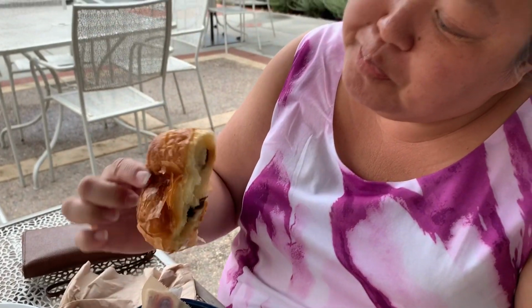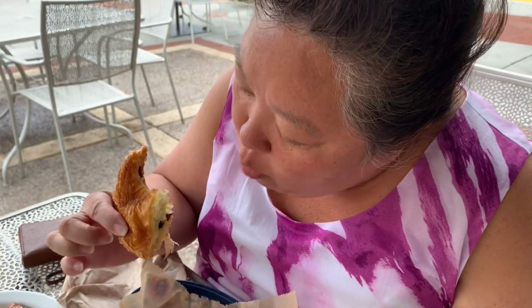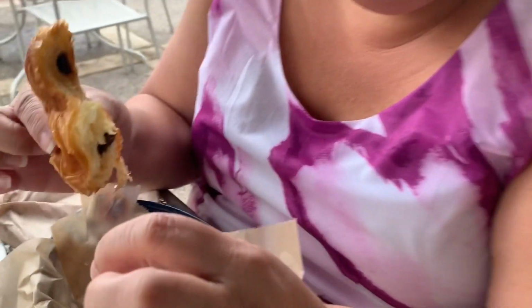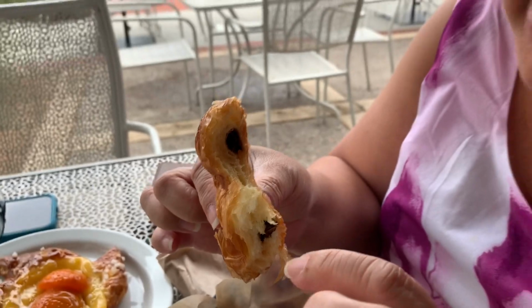Chocolate croissant. Let's see. Good chocolate in this croissant. It's not extremely sweet chocolate. It's a little bit of the darker chocolate, but it's not bitter at all. It matches perfectly with this bread.